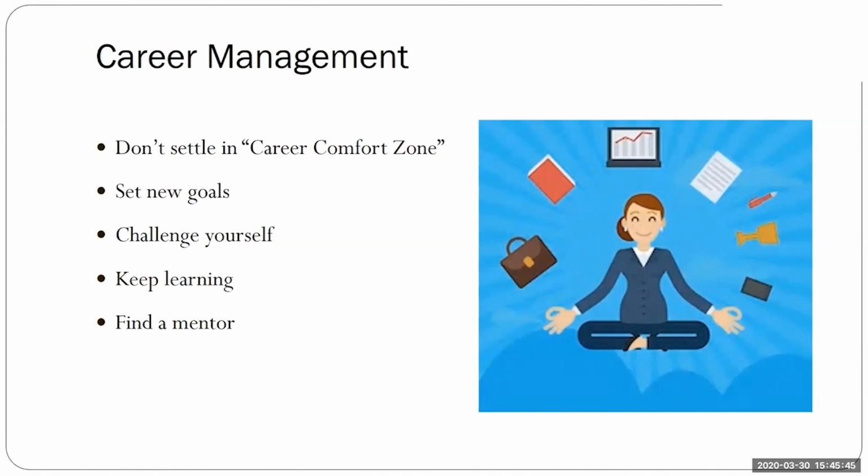You don't want to settle in a stagnant place. You want to continue to have career growth. And that means you need to set new goals. You need to challenge yourself. You need to keep learning, look for new opportunities, and you can also find a mentor.